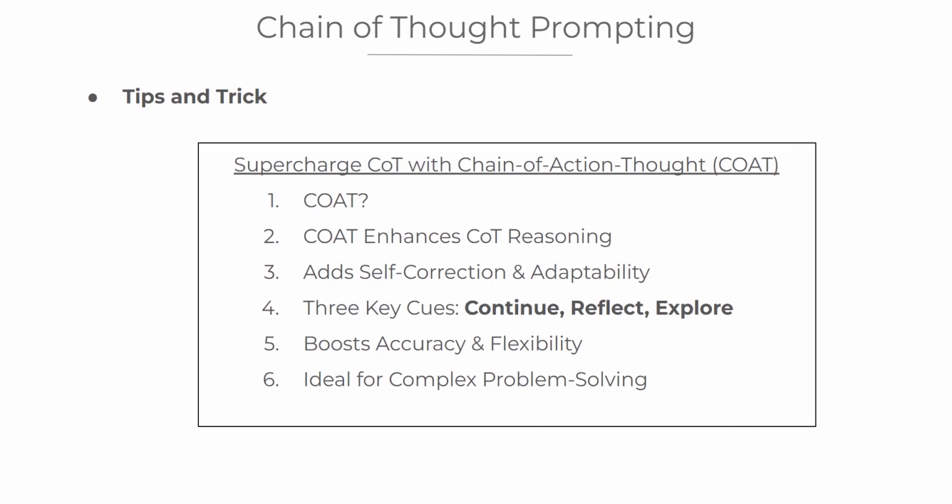Now, second tip and trick is we can enhance CoT prompts with chain of action thought prompting. So what is CoAT? CoAT enhances chain of thought by making the model self-aware and adaptive. It allows the model to continue, reflect, or explore mid-reasoning, improving accuracy and flexibility. Now let's talk about how we can take chain of thought prompting to the next level using chain of action thought. First, CoAT enhances CoT by making the model more adaptive and self-correcting. Instead of following a rigid step-by-step approach, the model can decide whether to continue, reflect, or explore a different approach.